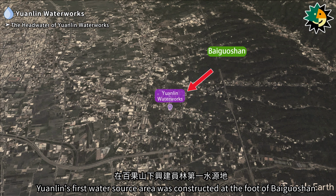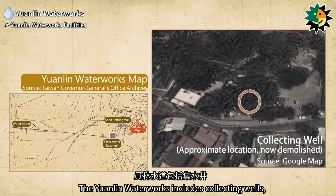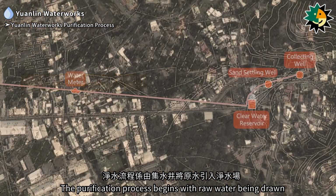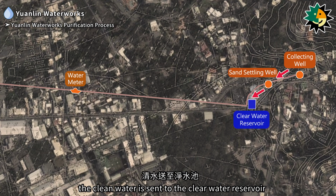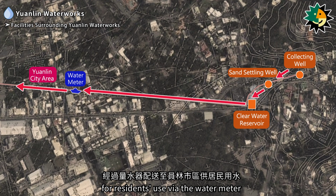Yunlin's first water source area was constructed at the foot of Baiguoshan to supply water to the residents of the Yunlin area. The Yunlin Waterworks includes collecting wells, sand settling wells, clear water reservoirs, and water meters. The purification process begins with raw water being drawn from the collecting well into the water purification station. After passing through the sand settling well for sedimentation, the clean water is sent to the clear water reservoir. From there, it is distributed to Yunlin City for residents' use via the water meter.